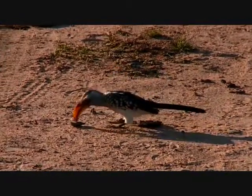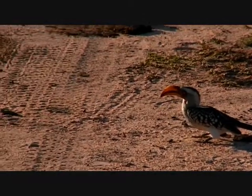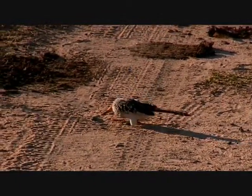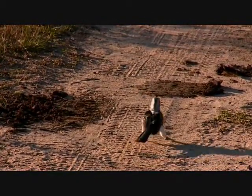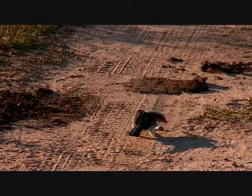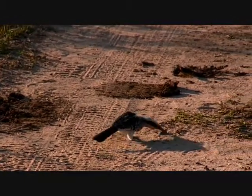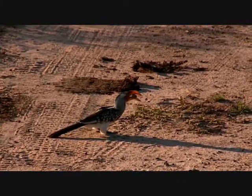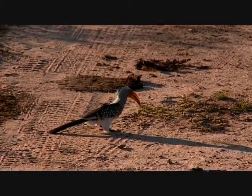The reason why I wanted to stop is because it is clicking every time he picks it up. He's having a bit of trouble doing this. Did you see that? So it just clicked right out of his beak. He's like saying to himself, what is going on with this thing? It's dead, but... Oh, here we go. Are we going to do it this time? Every time he goes to swallow it, it clicks. Just did it again.